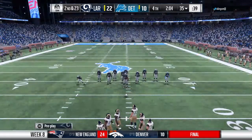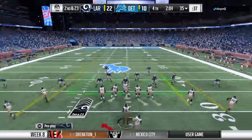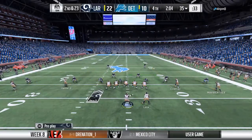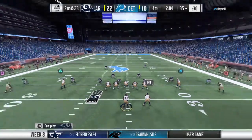Getting late in the fourth now, Charles. 2-minute warning just around the corner. Yeah, some teams just want to get to that spot, take a breath, and then come out and attack for the rest of the game. Let's go.